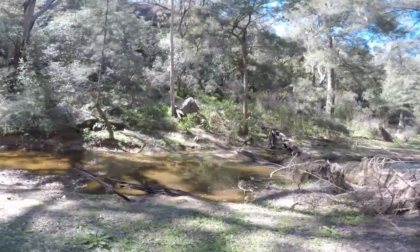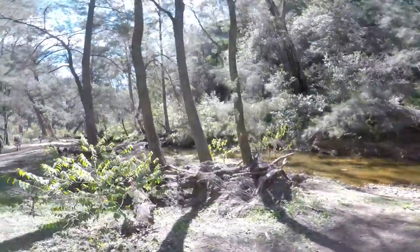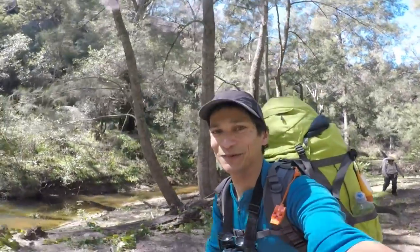Oh, it's just beautiful and tranquil out here down the Wollar Creek. Nice pleasant weather. It's not too hot, not too cold. Where else would you want to spend the weekend? It's awesome here.